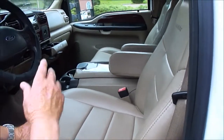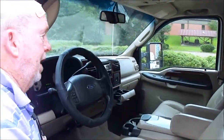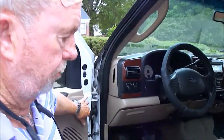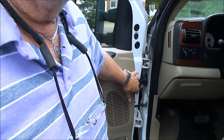The carpets are good. The headliner is really, really nice. There's no cigarette burns or any of that. There's no smoke odors. You can see in here, it's never been a work truck. I don't know what they did with it, probably locally around town, or it was someone's personal use truck, but it's not muddied up and beat up, no chips, dings, and all that.